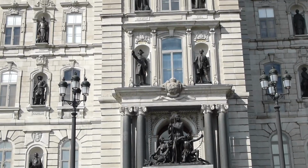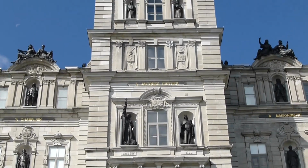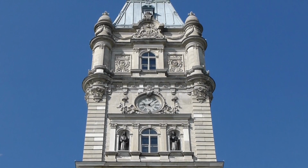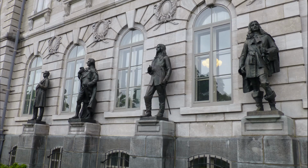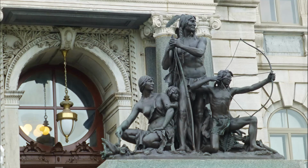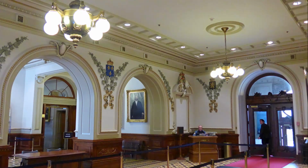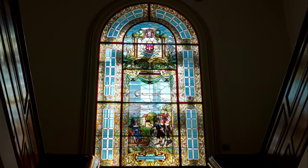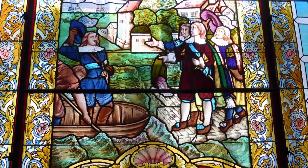Old Quebec has many statues around its streets, and the Parliament's facade alone has 22 statues of major people from the province's history, and there are further statues scattered round the grounds. The entrance hall displays shields with emblems of France on one side and of England and Scotland on the other. The central staircase has a window commemorating Samuel de Champlain, the Frenchman who founded Quebec.